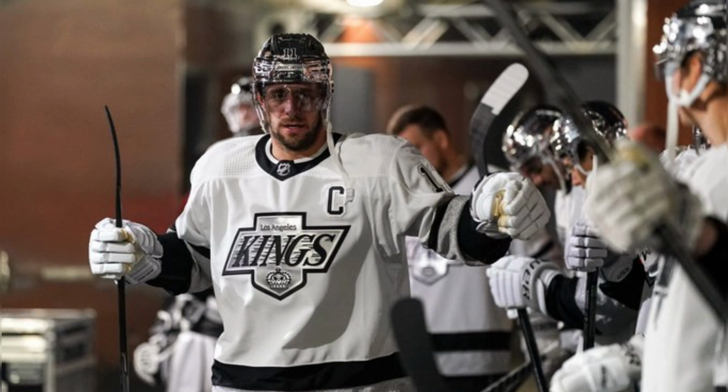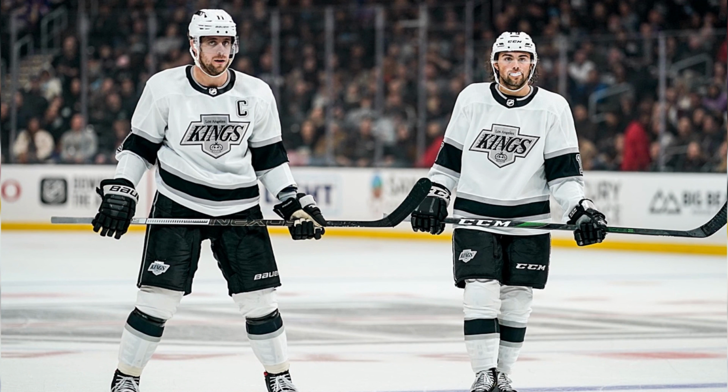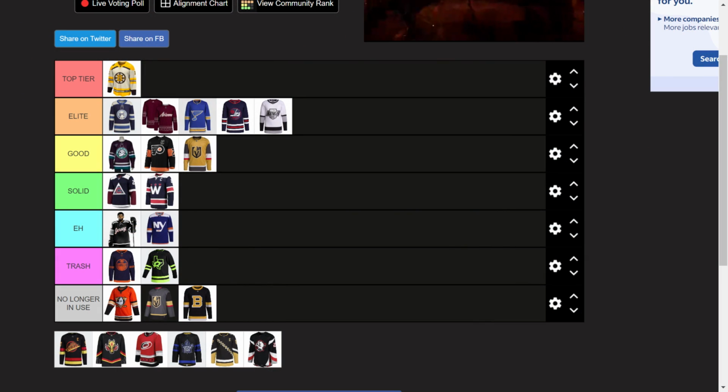Reminds me of when Gretzky used to play for this franchise, but the biggest question is, do you like the silver buckets and gloves with this sweater? Because I'm a big fan of it. Place this Kings jersey in the elite category.